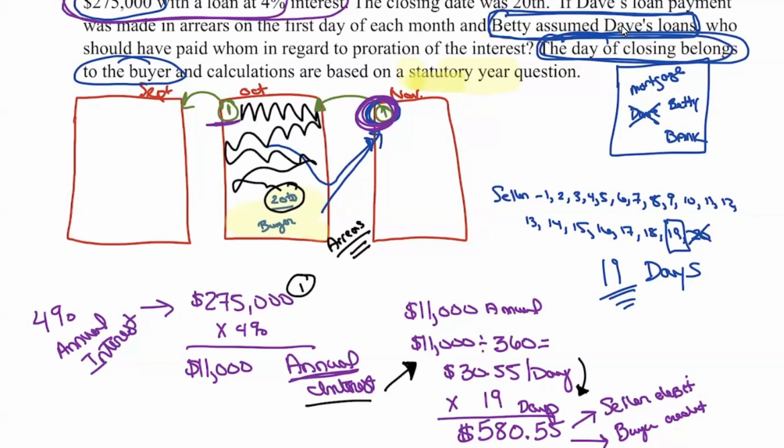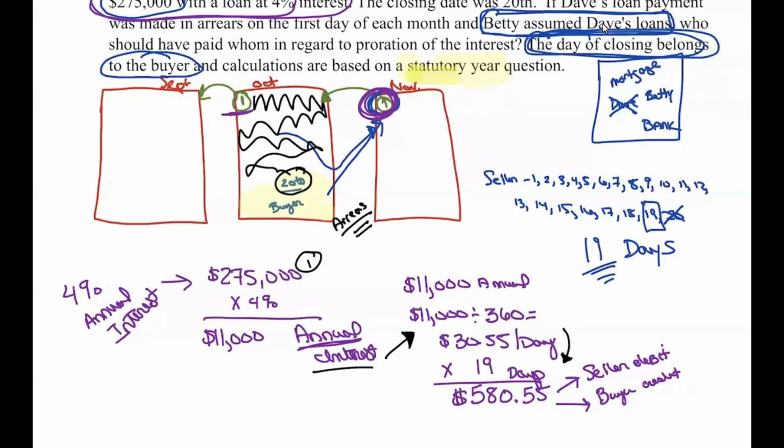Because if the question had said, how much of the monthly payment does the buyer owe, then the buyer would be paying from the 20th through the 30th. That's just what I'm saying. Being very picky, it's 19 days because it's 19 days that the seller owned the house, and the seller needs to pay for those days. So there's 19 days against the days that the seller occupied the home, so it needs to be credited back to us.